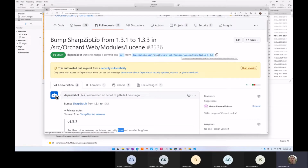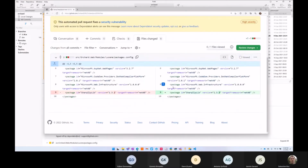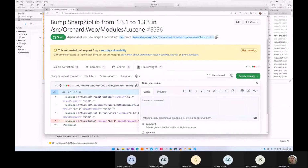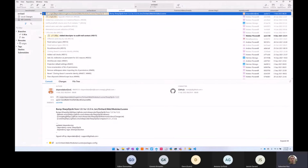Oh, we get SRC web modules Lucene. Okay, Lucene module. Oh, high severity. Interesting. We see that on Thursday. So that's the only change. Then check call.